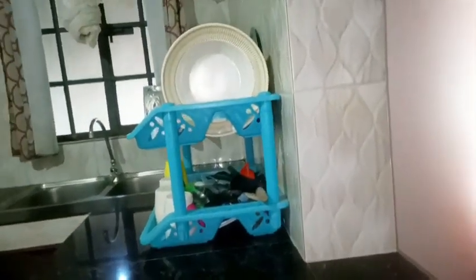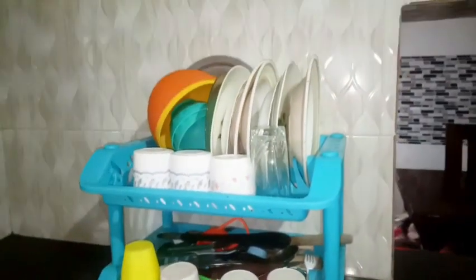Just look at how clean our kitchen has turned out to be. So clean. And you definitely feel comfortable working on such a clean surface. So it's very important to have a clean kitchen.